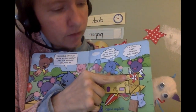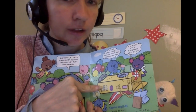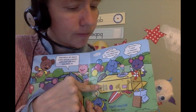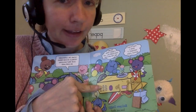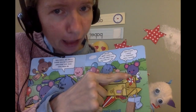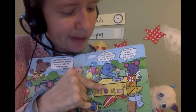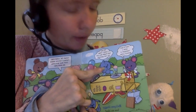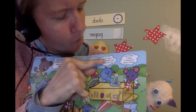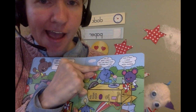Now he's built a plane. I guess he didn't think about what it would look like. He just thought that it would look like it did in his imagination. And he seems a bit sad. This is sad. And his friends are trying to help. Oh no! I don't think this plane will get off the ground.